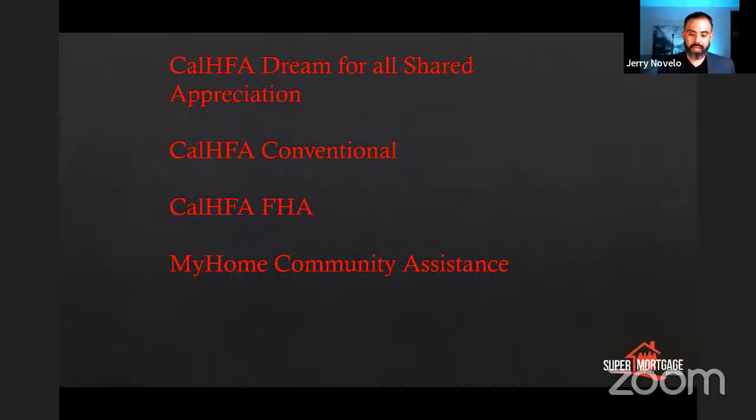Funds run out at the moment, where the state is putting the program on a temporary pause from what they're telling us so far. So we don't know just yet if more funds are going to be available, but we did want to present the information in case the state is able to allocate more funds for the program. We'll also be talking a little bit about the CalHFA conventional loan, the CalHFA FHA loan, and then the My Home Community Assistance that they also offer.